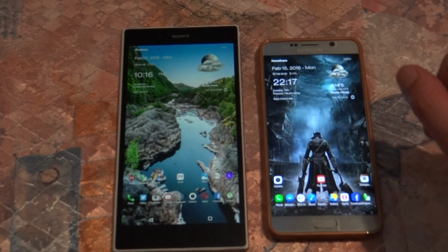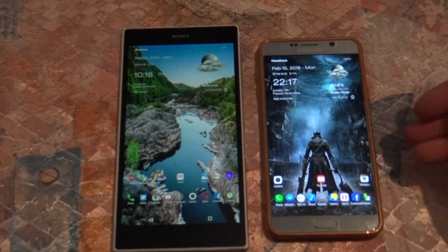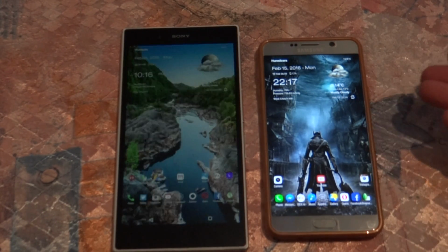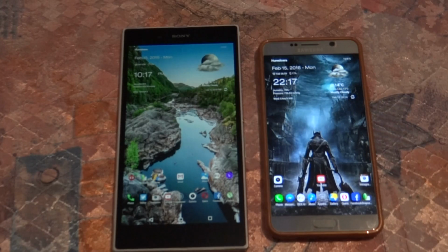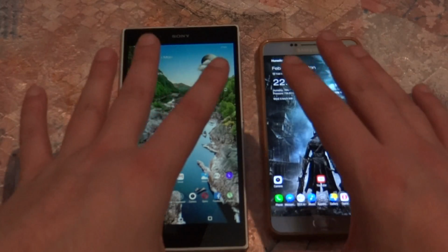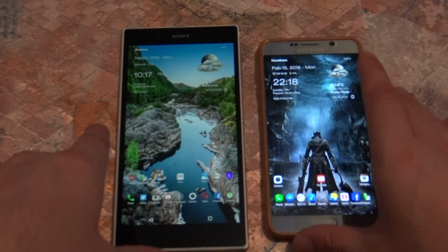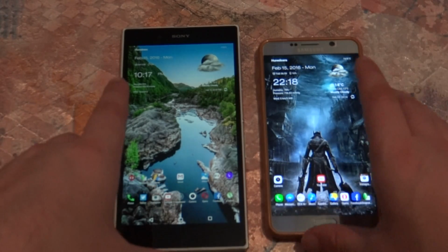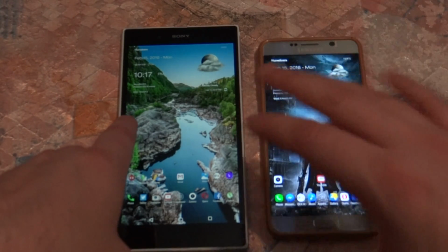And here we have the current king of phablets, as everyone else out there on YouTube calls it, and not only of phablets but of smartphones in general, the Samsung Galaxy Note 5, King Kong if you want. So this is a comparison between Godzilla and King Kong, whatever. Differences in terms of hardware are gigantic. Top of the line hardware, screen, cameras, battery, functionality and whatnot.